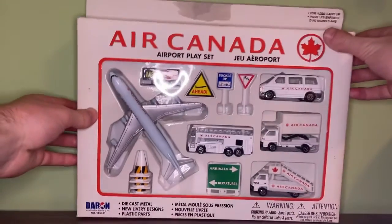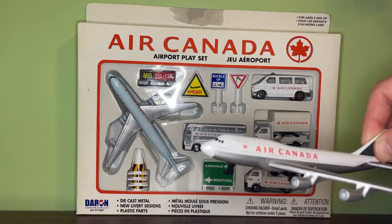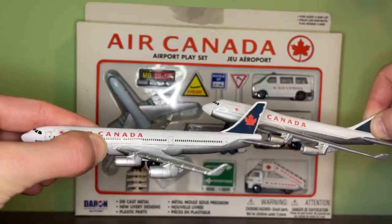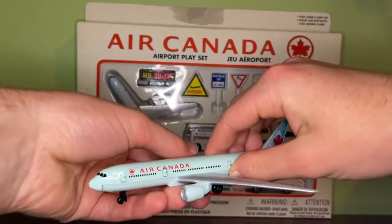In this video, I'll be reviewing what is probably the most well-known Air Canada Realtoy model, and that is the Air Canada mint green livery Airbus A340 Airport Playset. This model is one of 7 total Air Canada Realtoy models that were produced, with the others being the 747 and A340 in the retro or 90s livery design. And then there is the A340 in the mint green livery and the 777 in the mint green livery.